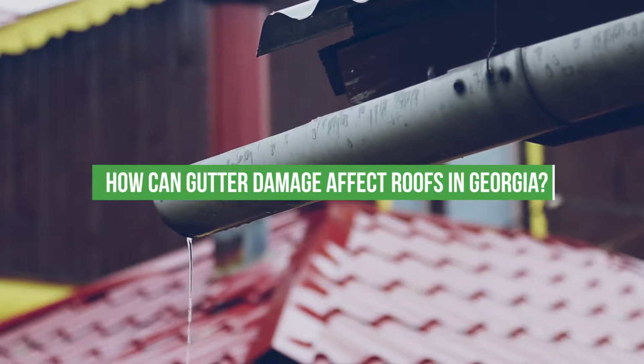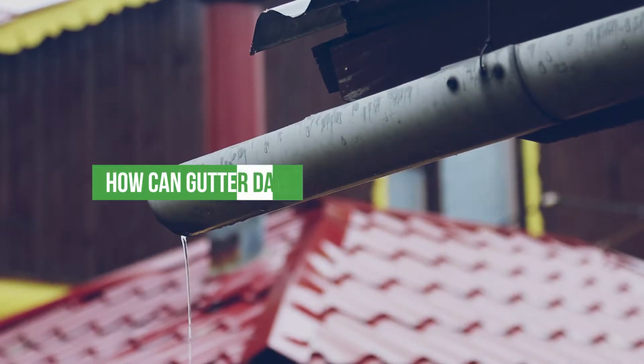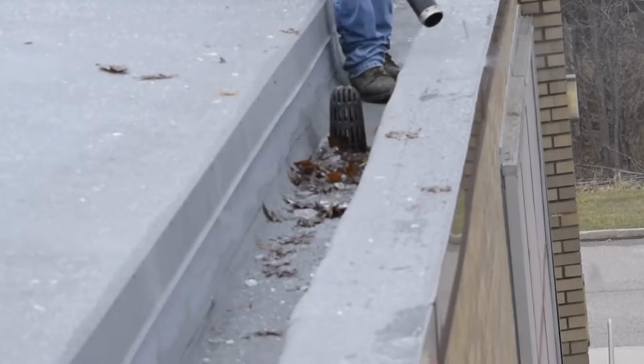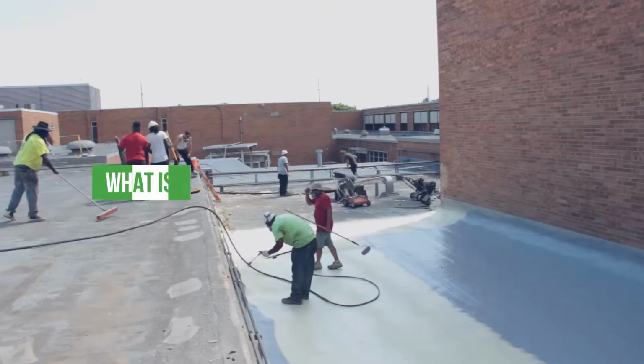If your gutters are clogged, more than likely they're going to fill up with water and a good chance of them being ripped off if they're not cleared out. So maintenance is a key issue, whether it's Georgia, Florida, Ohio. It's a key thing to keep those cleared out to allow that water to get off the roof as quick as possible.